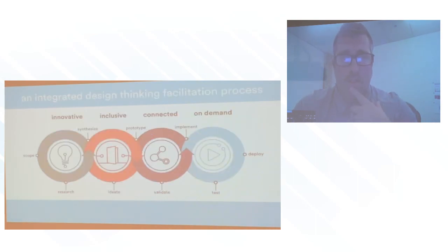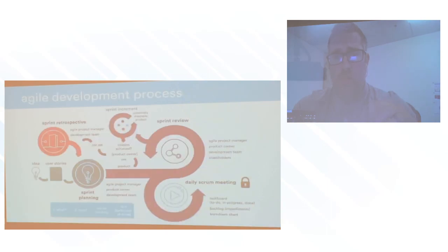And efficiencies, how can we save time and effort in performing specific tasks. This is a design thinking process that runs through also a development process to take things from scope and idea through to actually delivery and deployment. I'll share these slides with you to give you an idea.